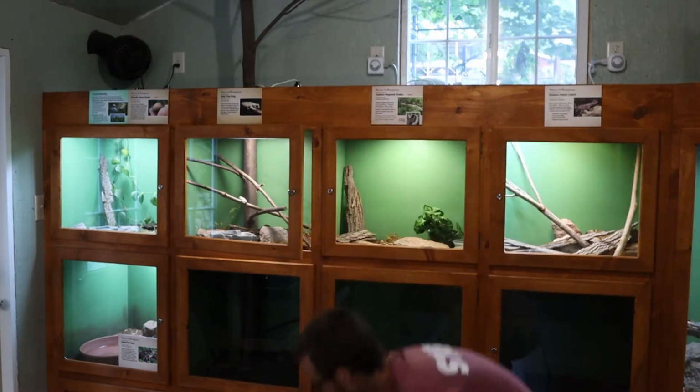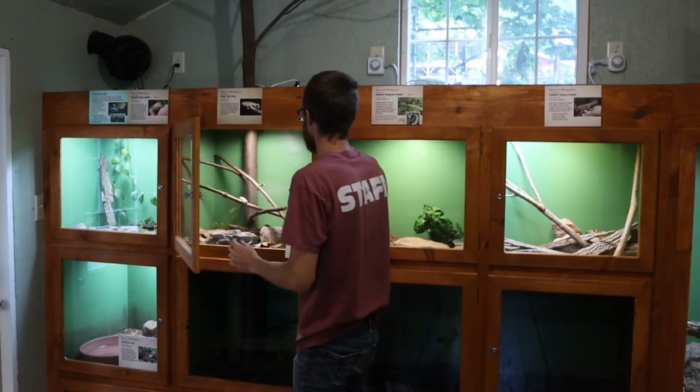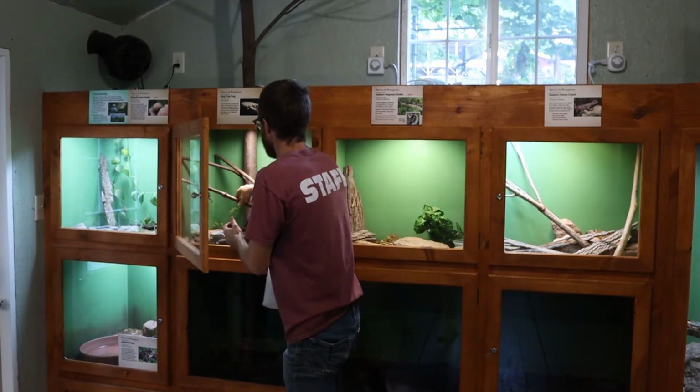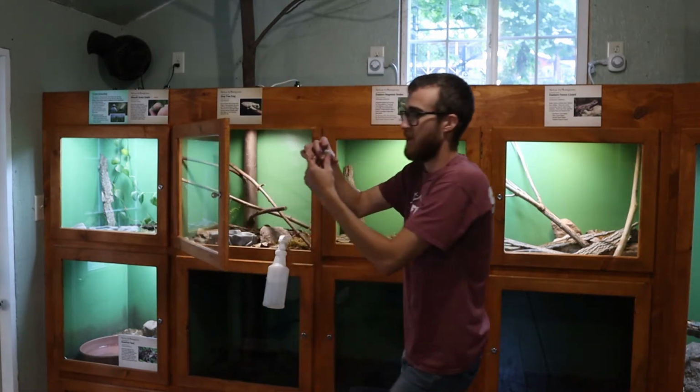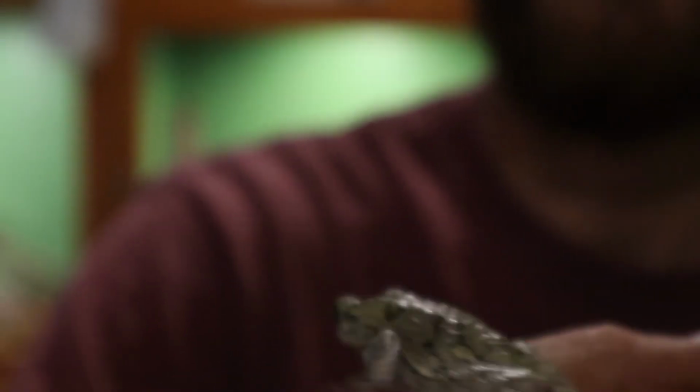The last one that I'm going to show you as far as the amphibians go, this is our gray tree frog. Yes, we have tree frogs in Pennsylvania.